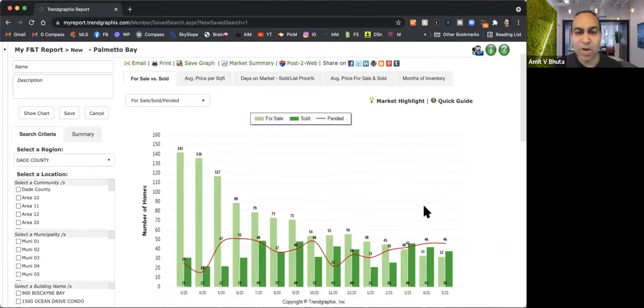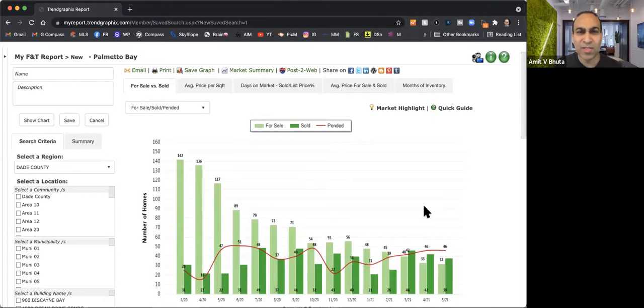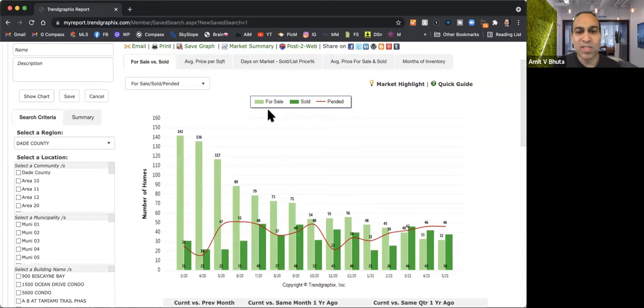So I'm going to compare May of last year, May 2020, to May of 2021, just so you can get an idea. And keep in mind, May of 2020 was a couple months into COVID, when people were really feeling COVID, meaning shelter in place, however you call it, where there was a lot of uncertainty. Okay, so let's look at this.